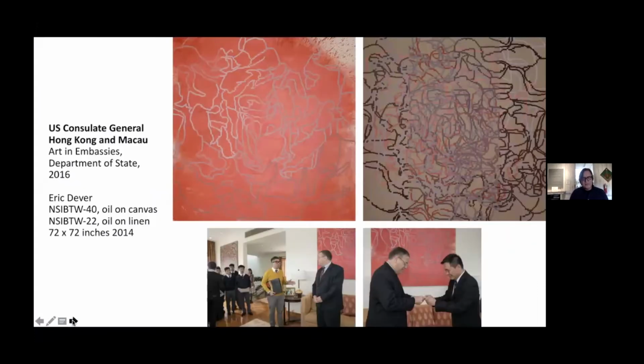In 2013, I began abstracting a rose from my garden, spanning 26 6-by-6-foot canvases. Several were presented in my first exhibition at Berry Campbell in 2014, and traveled to the US Consulate General of Hong Kong and Macau in 2016.